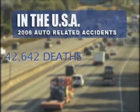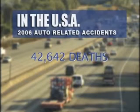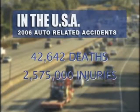And what's your role in the process? Well, try to avoid needing our services. Drive as if your life and the lives of your passengers depend on it, and it certainly does. Last year, 42,642 people died on our highways, with more than 2,575,000 injured. Pay attention to the road, not your cell phone.